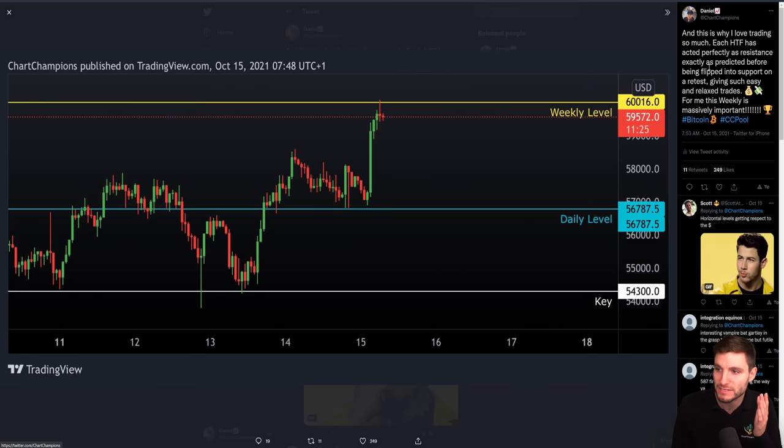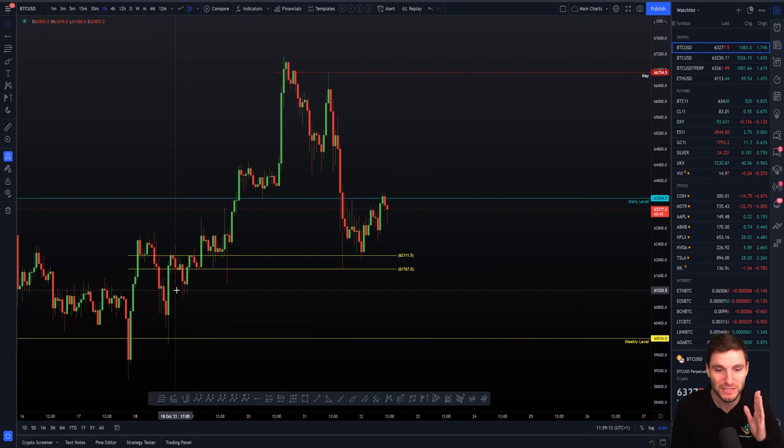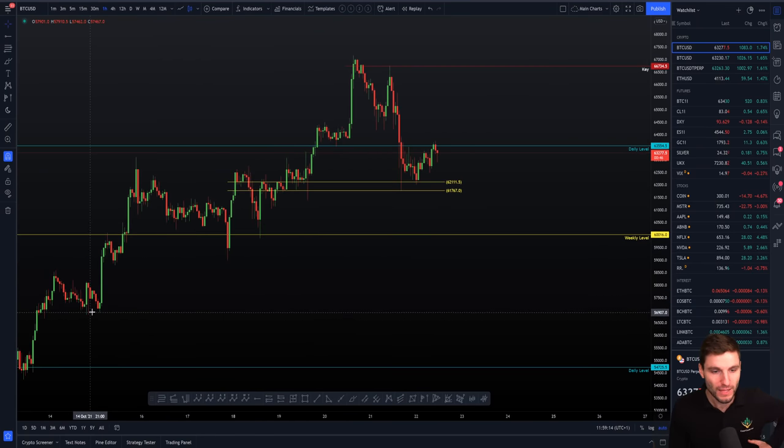As I've been saying, we are basically flipping every single resistance into support. It's giving a backtest. It's giving nice, relaxed, easy trades. That's what we love. We love to make easy trades. And we can see what actually happens here on the weekly: how we breach that weekly level, we spend time above the weekly level, obviously flipping it from resistance into support.